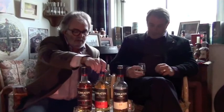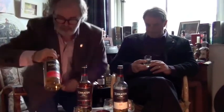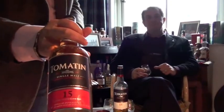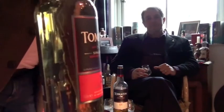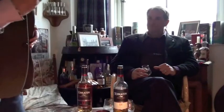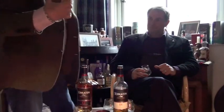Now I'll just move on because YouTube will allow us about 20 minutes or so. This is the 15. The 15 is the next part of the core range, and I'll walk up with it. You can see the colour of it, I'll take it away from the label so that you can see right through the colour. It's bourbon. 15 years long on a bourbon cask, Douglas, right?